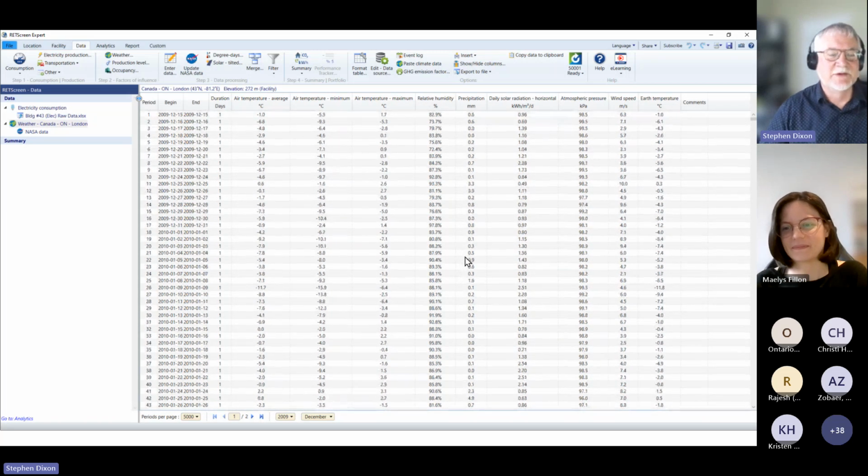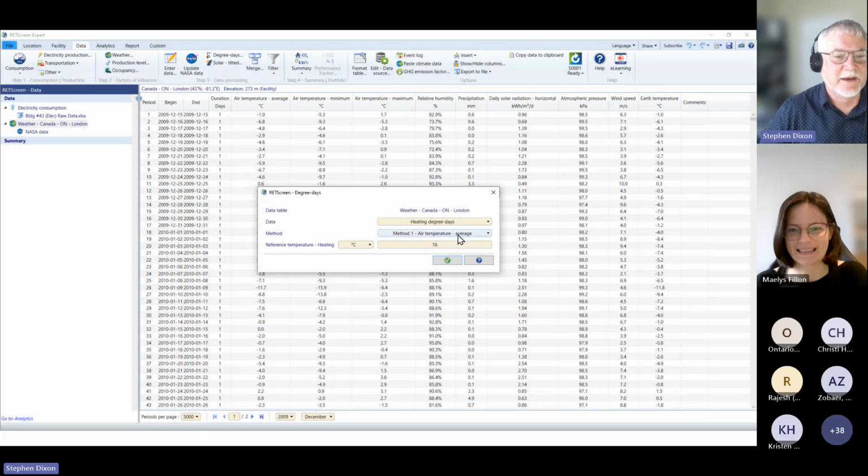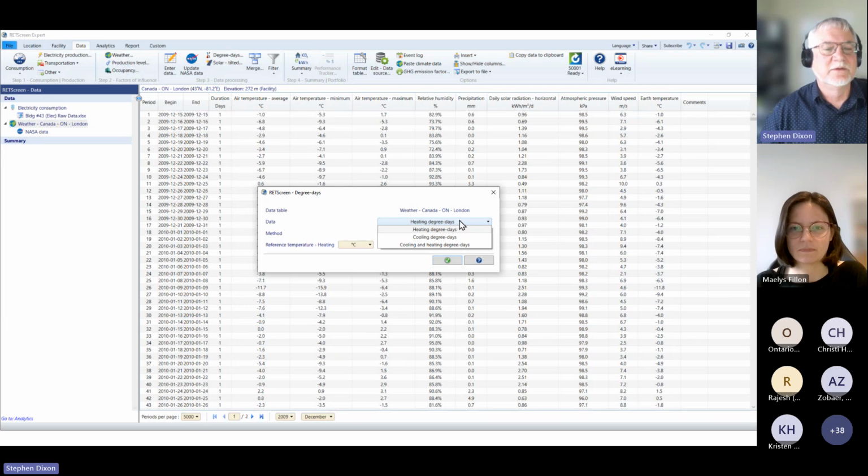Now, all you have to do is figure out how many degree days. Where are the degree days? They're not here. No problem. RETScreen has a tool for constructing degree days, right? And I like to use the max-min temperature method. Now, I don't know if I need heating or cooling degree days, but I'm going to do a little jump ahead.